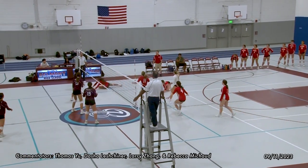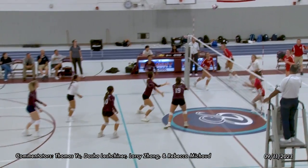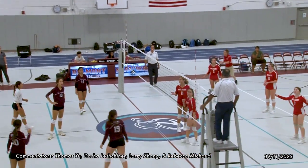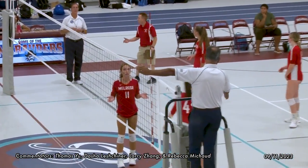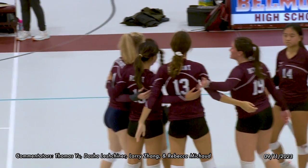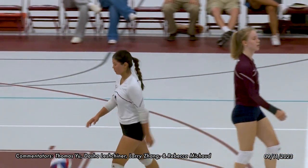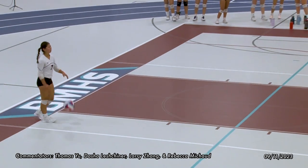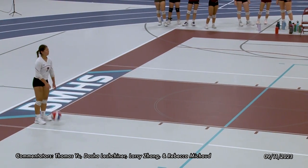Good spot. And a well-placed serve by Gabby. Well done for Melrose. Get it back up, but the refs seem to have made a call. Great ace from Gabby, with a 5-point serving run. Very impressive.